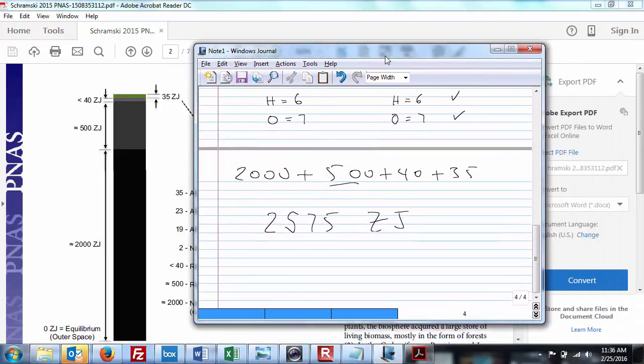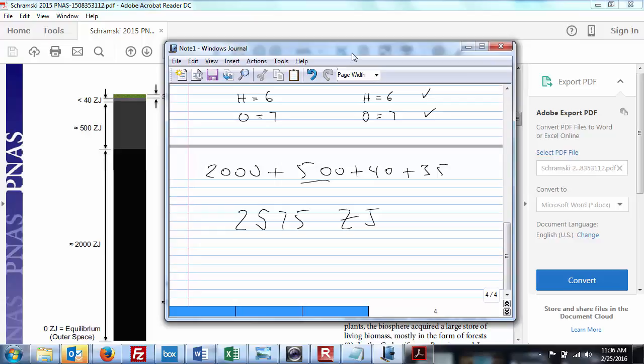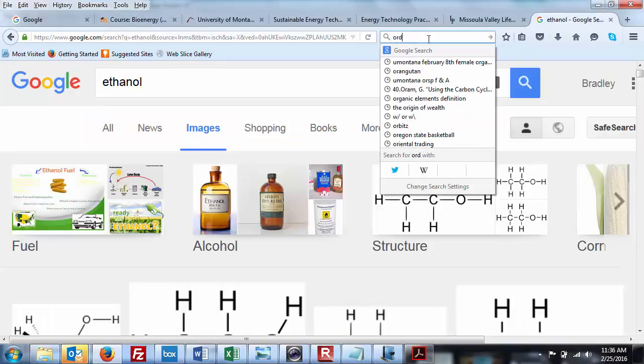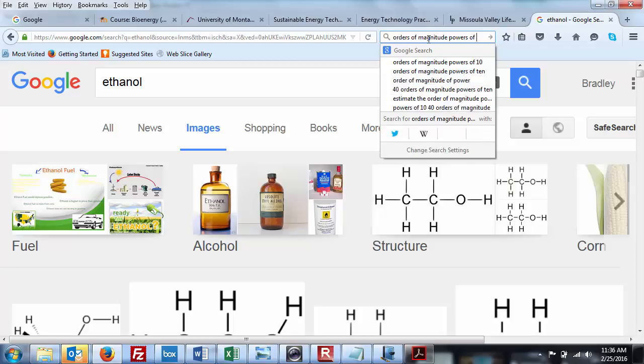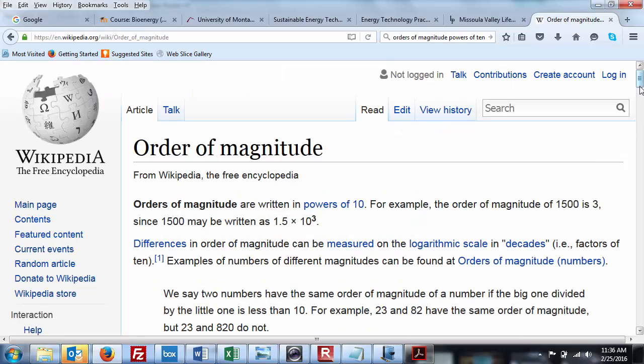So there's our 2575. Now, let's just say theoretically all of that were usable. Let's see how many years that would be, because right now 500 exajoules equals 0.5 zetajoules. And I'm going to triple check myself on that. Orders of magnitude, powers of 10. Might be kind of fun.